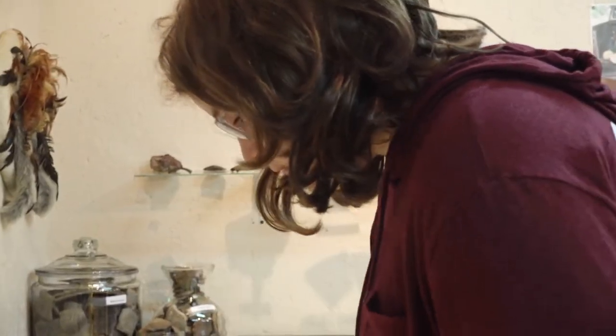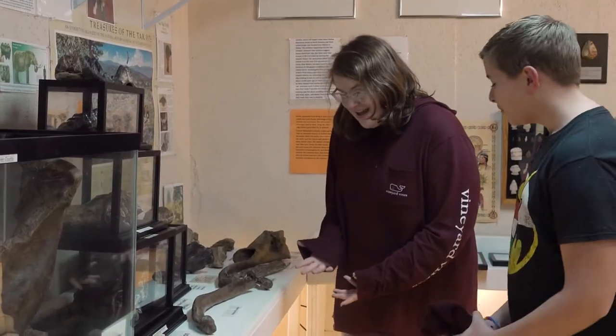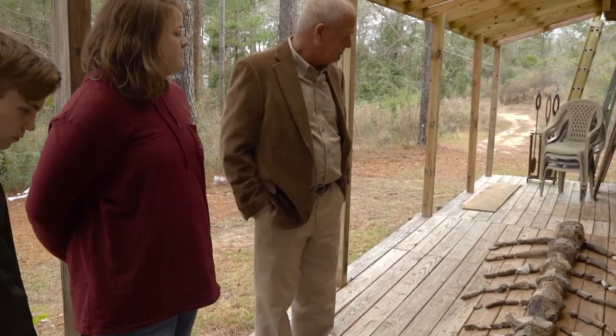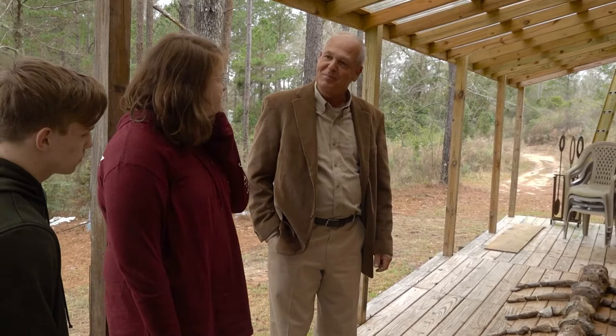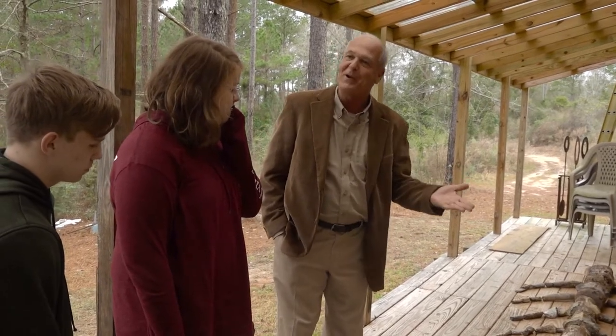So he can tell the public a lot about what's in their backyard. And people really relate to that and they appreciate it. More people are gonna listen to someone that's where they're from. It's just something about having someone that knows the area around you kind of makes people want to learn more. I love archaeology and anything to do with paleontology, but most people around here don't know much about it, so having this really helps.